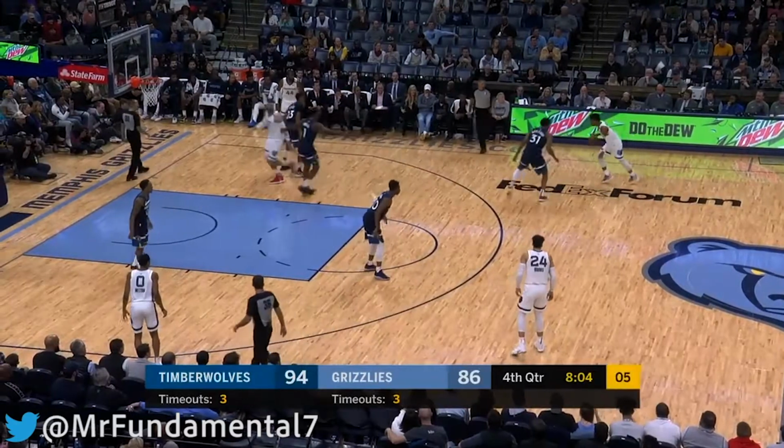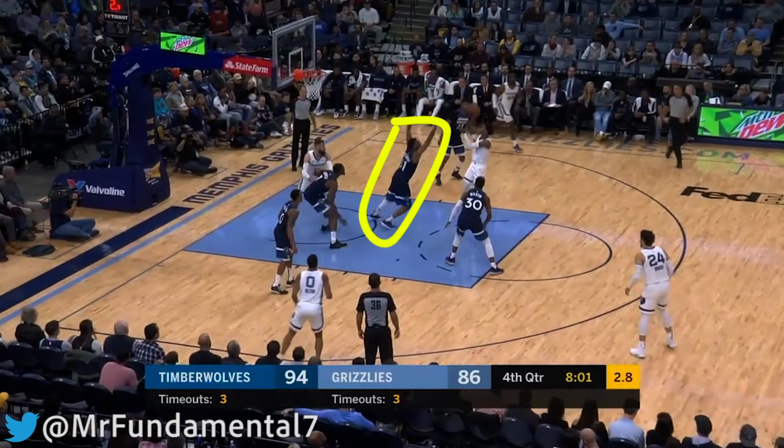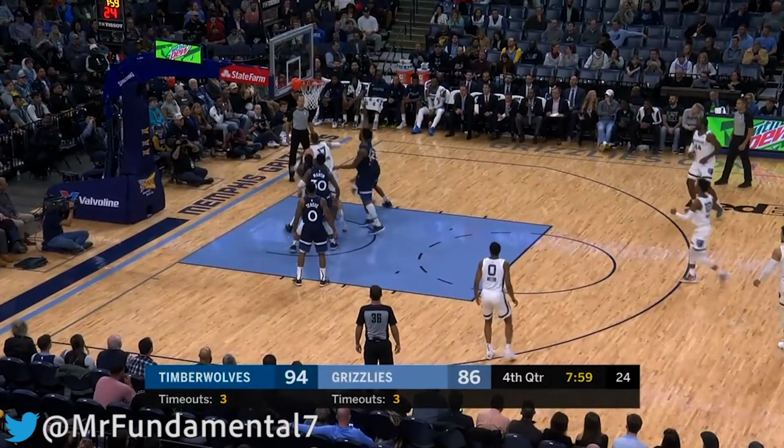Bates Diop continuously backpedals to stay in front of Morant and beats him to the spot. Once Morant gets in the paint, he stops for the floater. You can see how Bates Diop's momentum brings him away from Morant and he can't contest effectively. Morant does miss this one, but once you do it enough, the defense starts to shift.